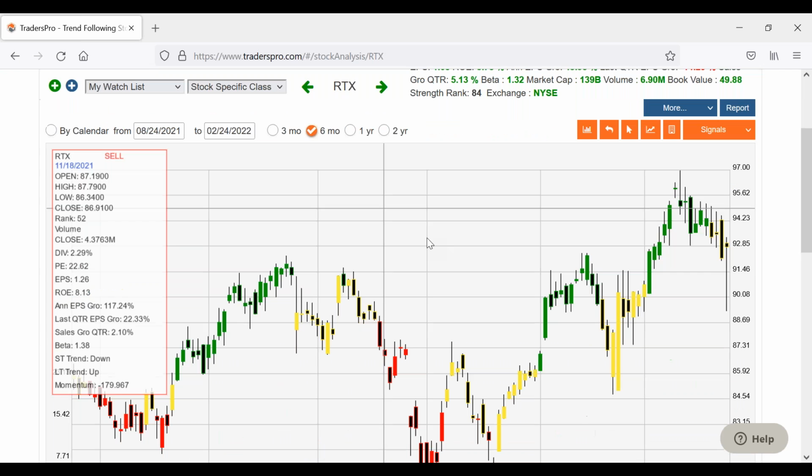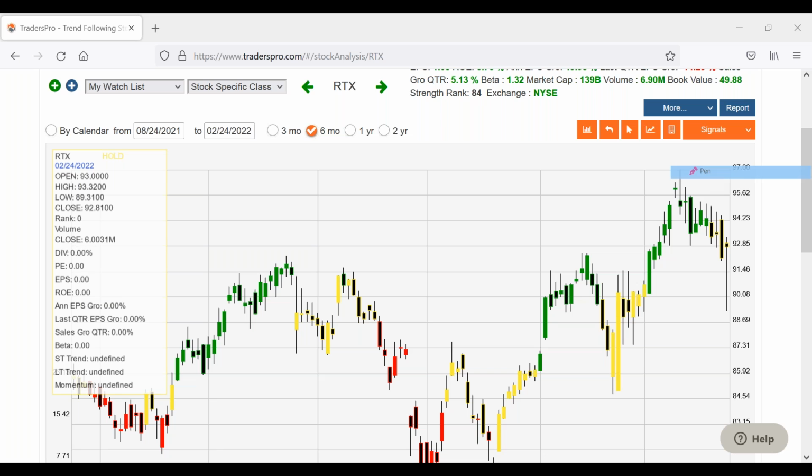RTX, aerospace, so defense stocks. A little bit of a bullish hammer. That was a pretty deep sell-off right there before coming all the way back. I'd probably wait for another day or so of confirmation on this.